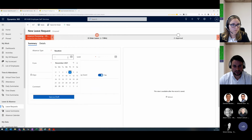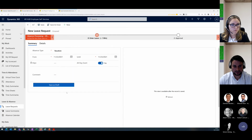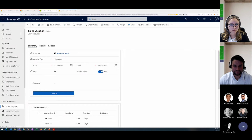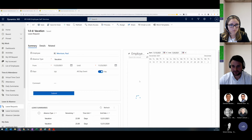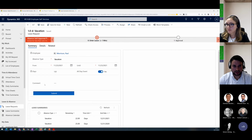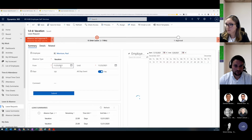Already on vacation, and I want to go on vacation on Tuesday. There you go, probably the wrong dates. Keep in mind, still RC status. So right now it's loading the absence calendar automatically. You might recognize that this had happened. And we now have one day on the 23rd of November. It's visible in here, and I can hit submit.